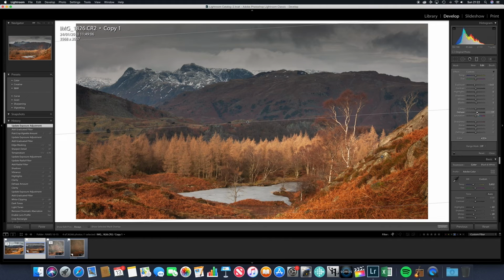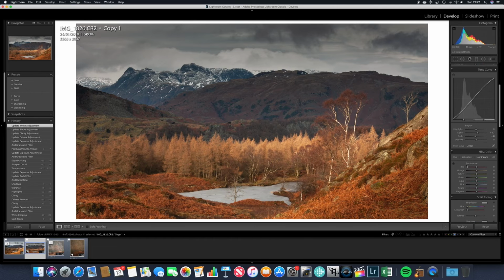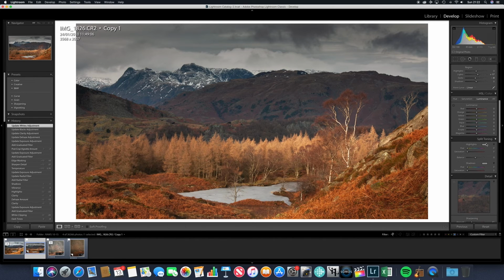And I'm actually going to add dehaze to that. Add some clarity. Again, pull down the blacks. But I'm going to push the white point up. There we go. Just that makes those clouds there pop a little bit more. And yeah, if I had more time, I'd probably play around with it a bit more. But this is kind of just a fun thing to do, to go back over some of your old images and have a little play around.